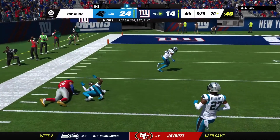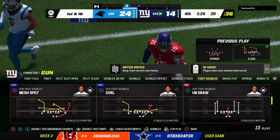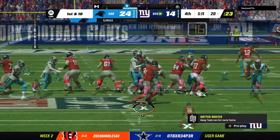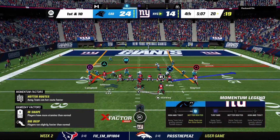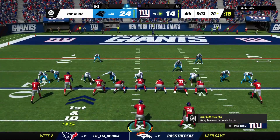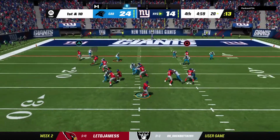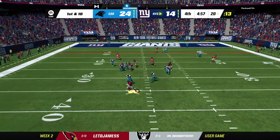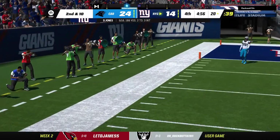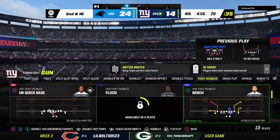Jones throws, complete there to Johnson, and he's going to get this one down to the edge of the red zone. Back-to-back receptions for him, and it's another first down. From the red zone now, they'll look to throw, and he just throws this one away. Smart decision this close to the end zone, and it brings up second down.